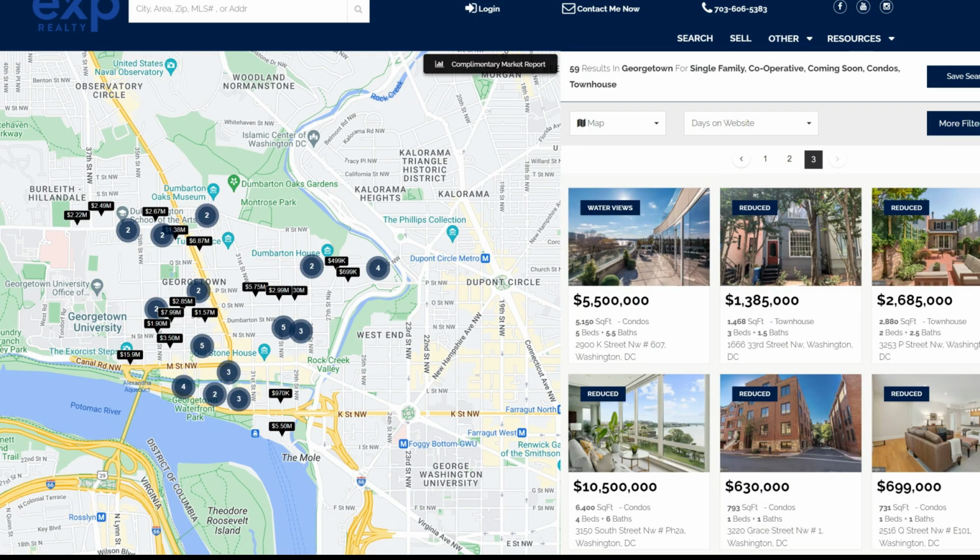So now let's talk about my favorite part, the real estate. Georgetown has a very active real estate market. In fact, 12,800 residents and a size of just about 1.1 square miles. There are currently 45 active listings in Georgetown. Seems like a lot to me for a moderate-sized neighborhood.